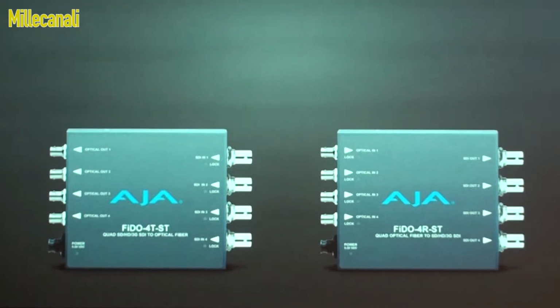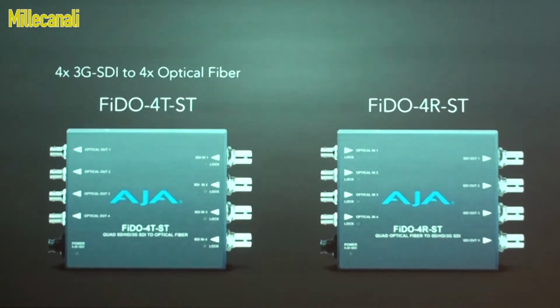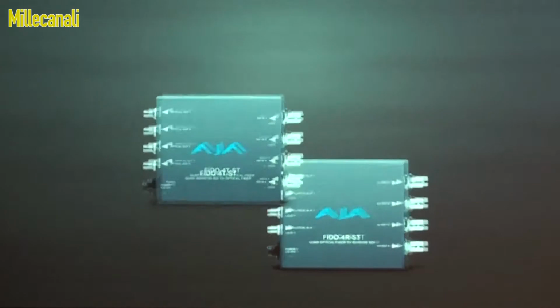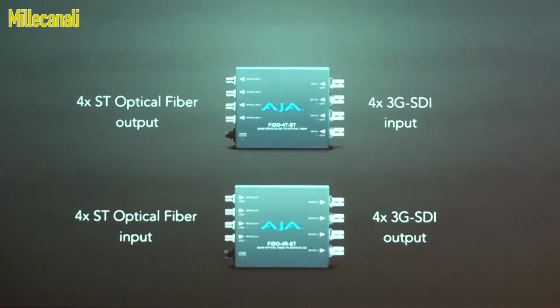We have two new mini converters on the FIDO, which is our fiber line. One is a 3G SDI to 4 optical fiber, and the other one is the other way around, optical fiber to 4 3G SDI. Pretty simple. One has 3G SDI input, one has 3G SDI output, and then of course optical fiber on the other side with ST connectors, which are little locking connectors that our broadcasters require so they don't get kicked out.